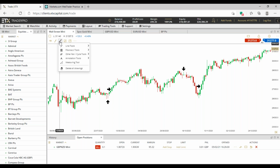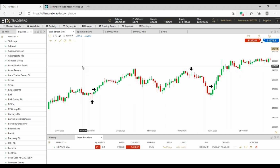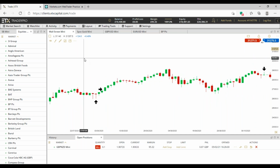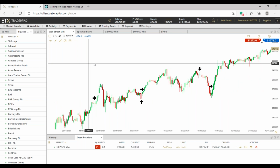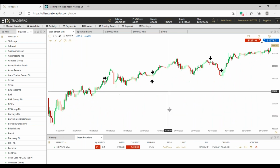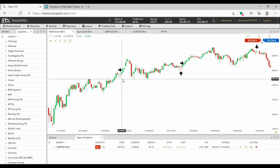So this is a good example here, Jonathan. This is the Dow Jones. It's a daily chart, so each of these candlesticks is a daily candle. I'll make this a bit bigger so it's easier to view. Let me move this along, bear with me. We'll go all the way back here. Let's start with the first candle. So we've actually got a Marubozu here.